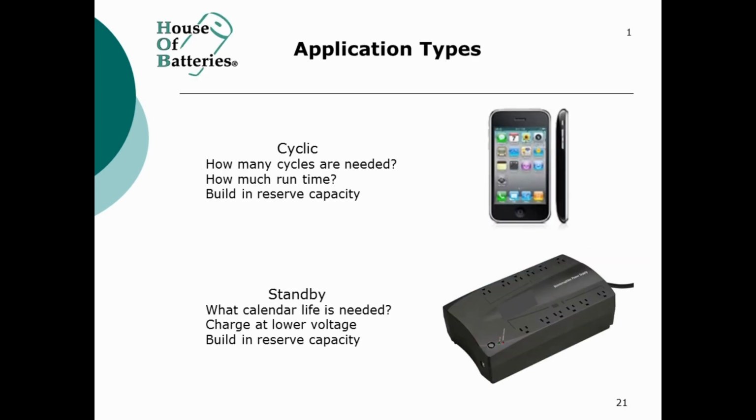Another important consideration in lithium battery design is the type of application you'll be putting the battery into. The two broad categories are cyclic applications and standby applications. Most applications for lithium batteries are some form of a cyclic application. In other words, an application where the battery is used daily to some degree and then charged every day or every night. In applications like this, it's important to consider how many cycles are needed over the long haul and how much runtime will be needed.